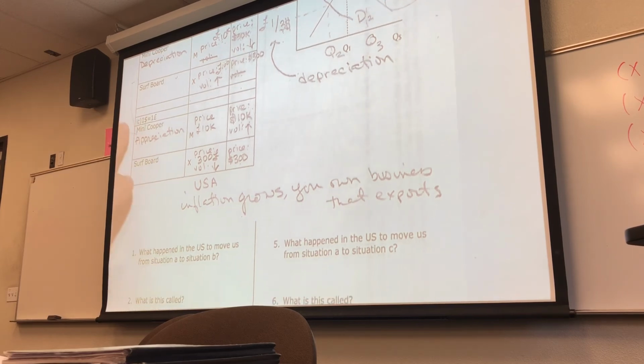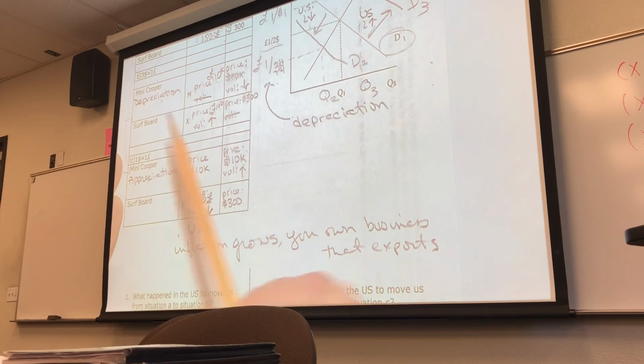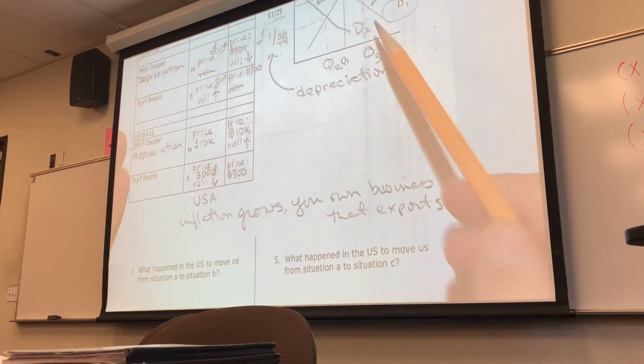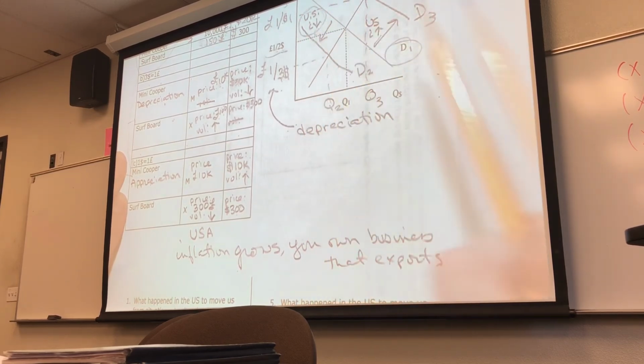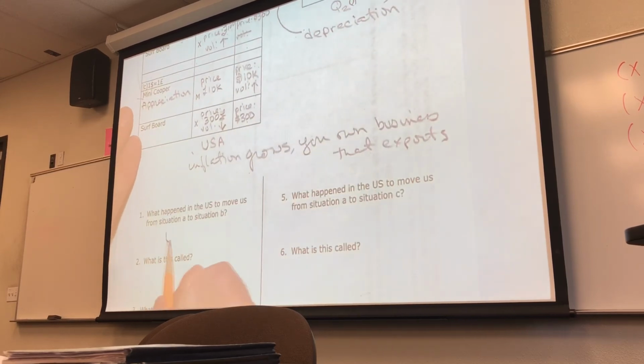All right, let's review these. What moved us from situation A to B? What happened in the United States to cause demand to go in? Well, the value of the dollar depreciated because something happened in the U.S. Yeah, lower U.S. interest rates cause people to want fewer dollars. Why? Because they'll earn less in the United States, so people are moving fewer dollars to this country. So here the answer is that U.S. interest rates dropped.